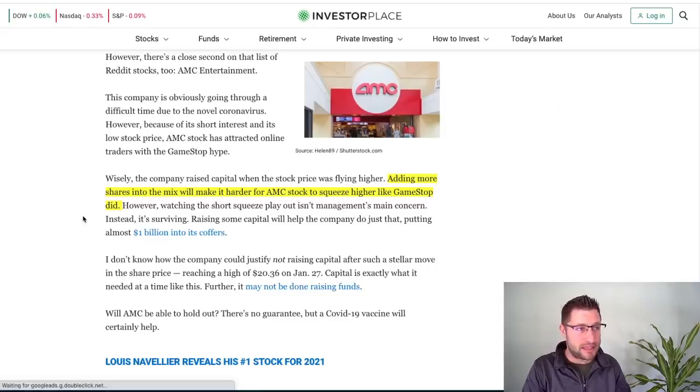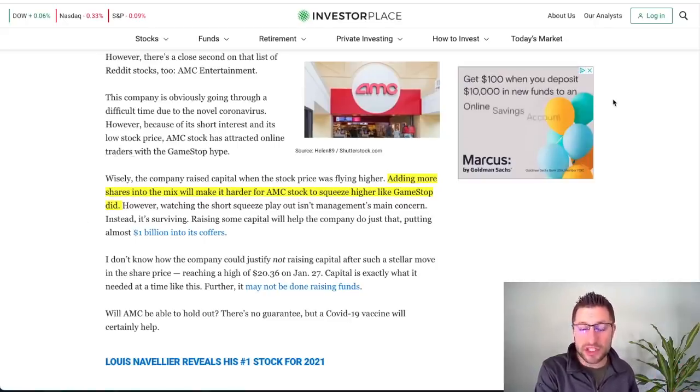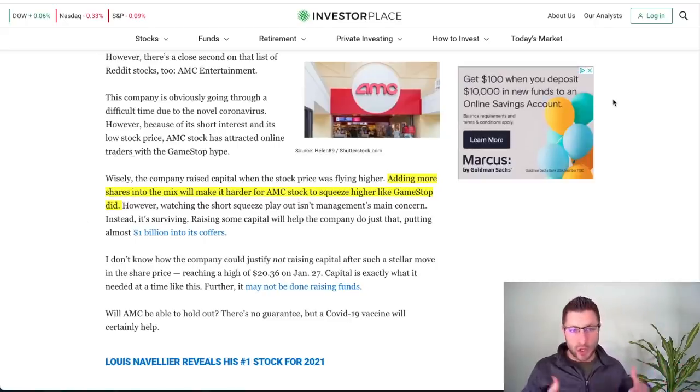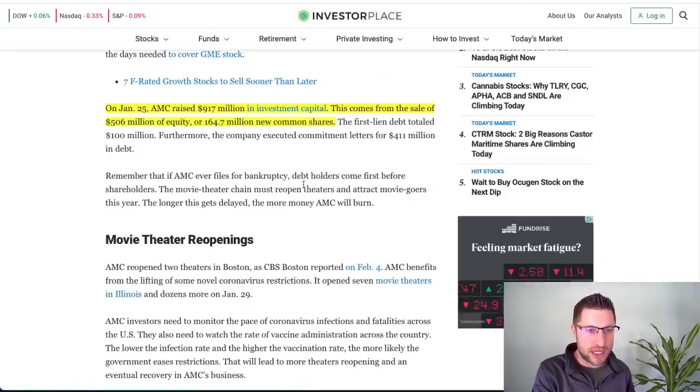I think GameStop is still much higher than it should be, especially because it has not made the transition over to the e-commerce, okay, which is the future, guys. E-commerce is the future when it comes to all retail. We know that Amazon's going to keep going, so don't think that's changing.